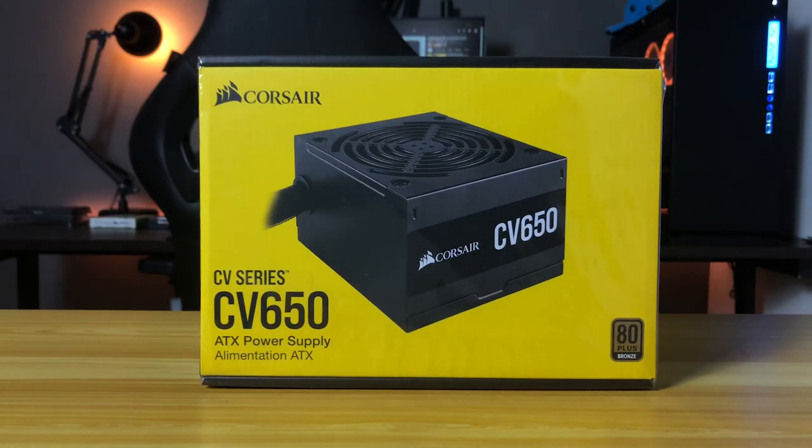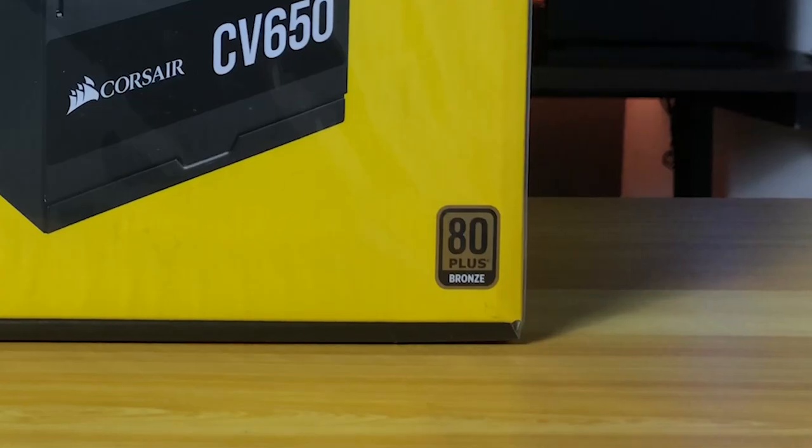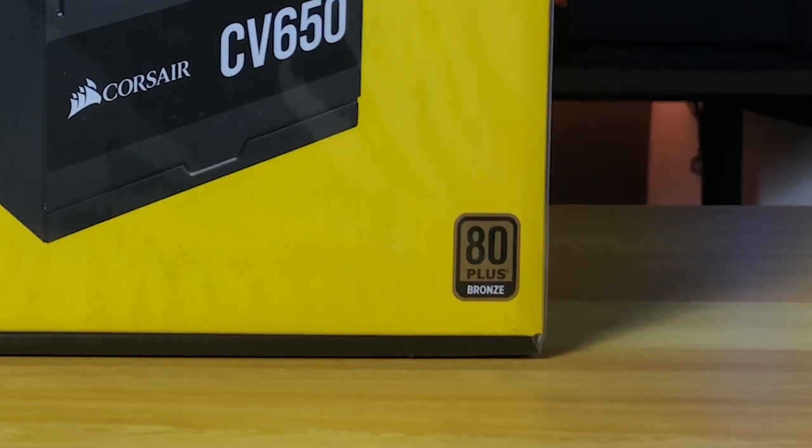drive for mass storage. Powering this build is a CORSAIR CV650, a 650W bronze-rated power supply that is more than enough for this build. With this power supply, you'll have plenty of allowance for future upgrades.